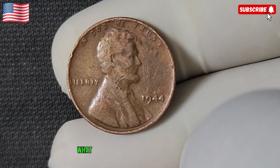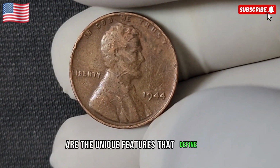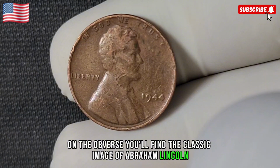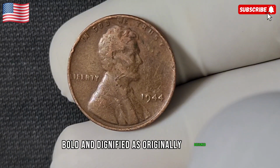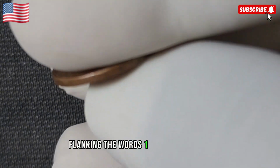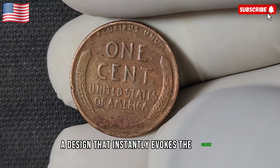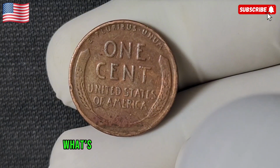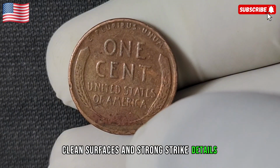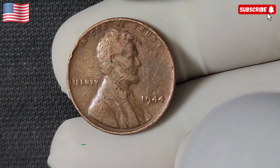What makes the 1944 no mint mark Lincoln Wheat penny so appealing are the unique features that define its design and history. On the obverse, you'll find the classic image of Abraham Lincoln, bold and dignified, as originally designed by Victor David Brenner. The reverse features the beloved wheat ears flanking the words 1 cent and United States of America, a design that instantly evokes the golden age of American coinage. What's especially prized are coins with rich red luster, clean surfaces, and strong strike details. These are the qualities that transform this penny from a nostalgic item into a high-value collector's piece.